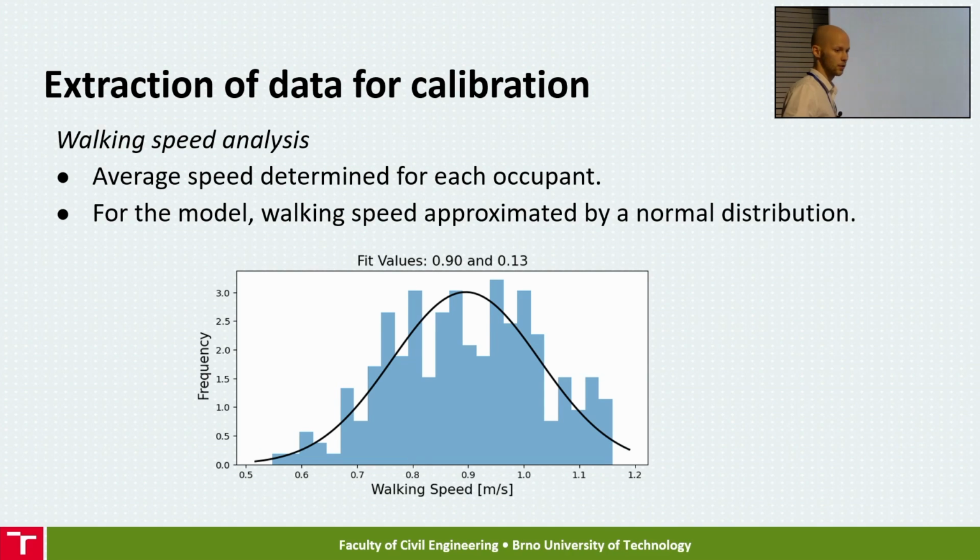And the last parameter that we extracted is physical, and it is walking speed. So we computed average walking speed for every occupant based on travel distance and time. And for the model, we approximated this data by a normal distribution, which is a common distribution for walking speed based on many studies.